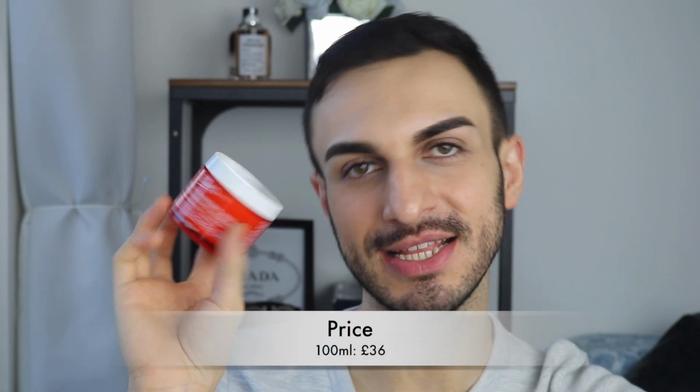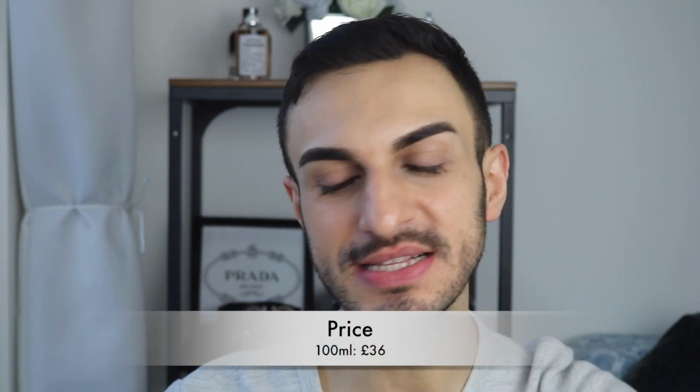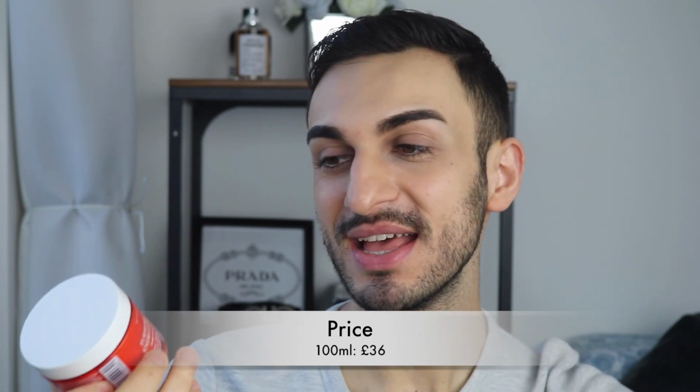So this product comes in one size, which is this size. It is 100 ml, or 3.4 fluid ounces, and it retails for £36, which is great. And honestly, I'm so impressed with this face mask.